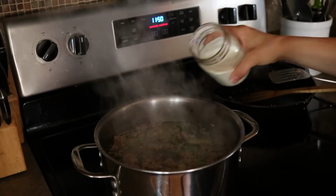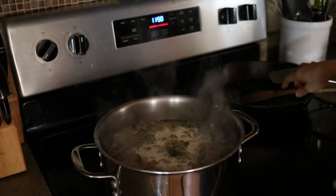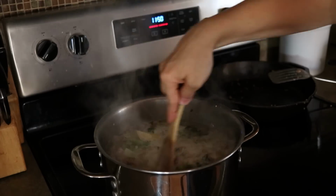All right, I forgot to mention that the other thing we like to add in is a little bit of cream into the soup. Just makes it so delicious.